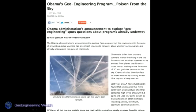Obama's geoengineering program, Poison from the Sky. Obama's science advisor, John Holdren, is a strong advocate for these programs. The Obama administration, in fact, since he has taken office, these programs have been ramped up yet again. They go back a long way, but they're going for broke now. It appears that they're doubling down on the damage they've already done.